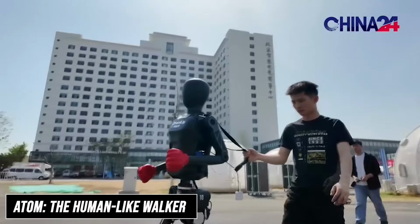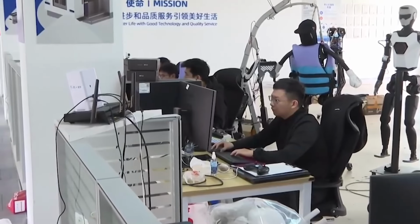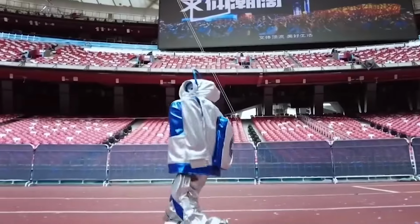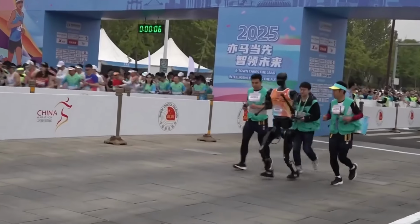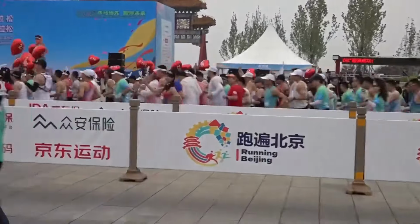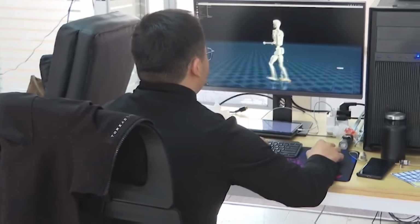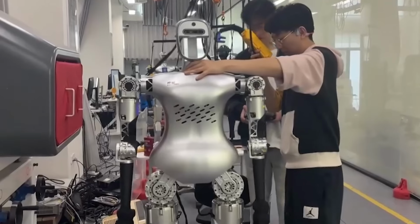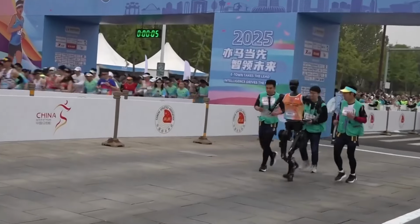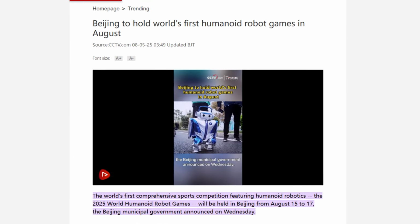Speaking of which, yes, the Robot Olympics is actually happening. Beijing is hosting the first humanoid robot sports games this August at two Olympic venues, the Bird's Nest and the Ice Ribbon. This isn't just a publicity stunt. The event will feature 11 human sports recreated for humanoid robots: track and field, football, gymnastics, and more. Robotics experts and sports professionals have collaborated to create events that mimic human movement as closely as possible. The goal is clear: refine mechanical structure and push motion algorithms further through performance under pressure.